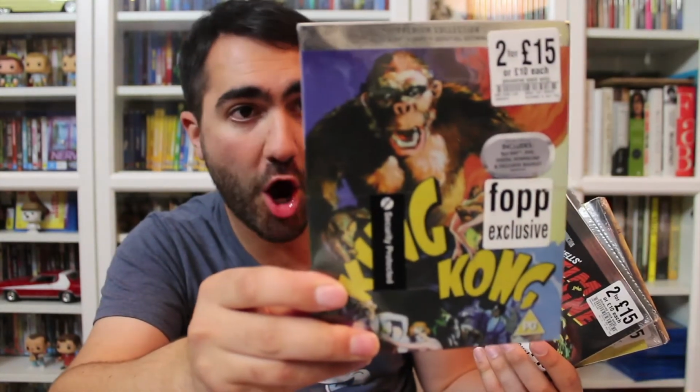And I picked up a couple of these. These are HMV exclusive, but I picked them up at FOP because FOP is owned by HMV. This is part of the premium collection. Jeremiah Johnson, Robert Redford, which is pretty cool. These all come with either booklets or little art cards. Picked up King Kong as well. These are all exclusive, so you can only get these in the UK through HMV or FOP. The Time Machine, which is pretty cool, and The Adventures of Robin Hood with Errol Flynn.